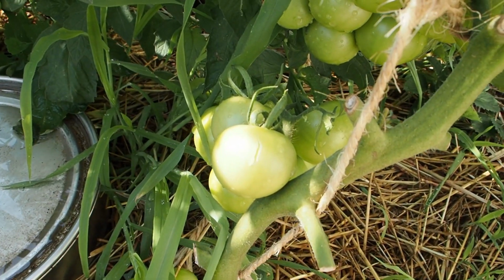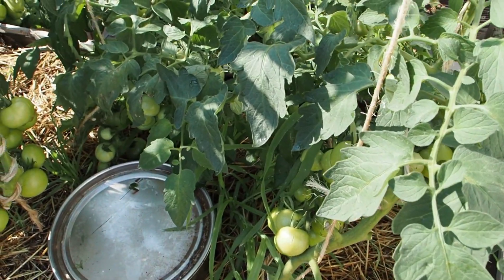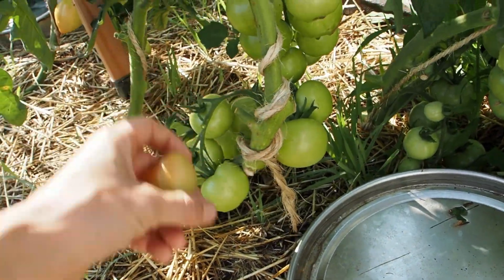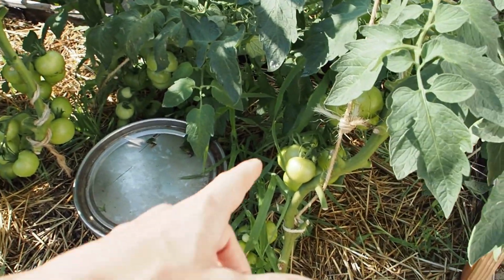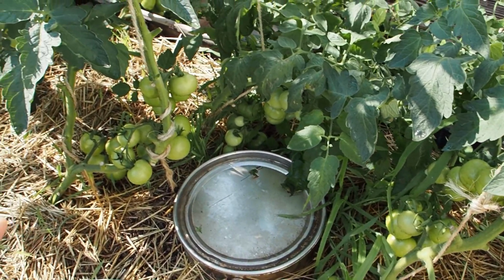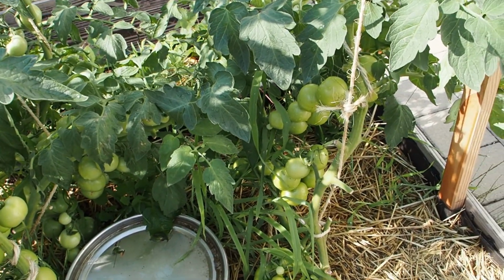Okay, I discovered 1 tomato which got damaged by the hail from yesterday. Why has it gotten damaged? Because there were no leaves protecting the tomato anymore. So here you can see we have some leaves. Underneath the leaves the tomatoes are protected, and this is why you still want to have leaves on top. But this one was exposed, so it got damaged. And as soon as you see a damaged tomato, make sure that you remove it instantly, because otherwise it will infect the other tomatoes as well.